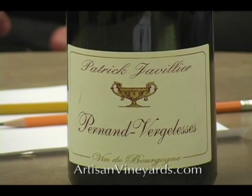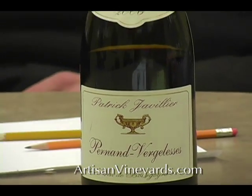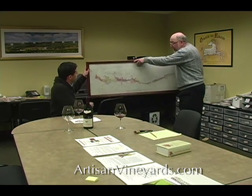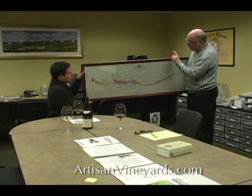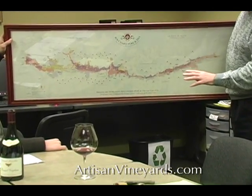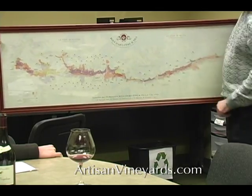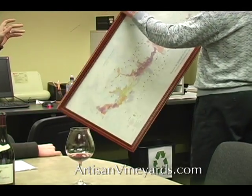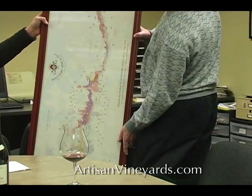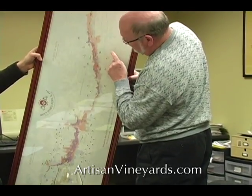Right, let me show you where Pernand Vergelesses is, and this is a beautiful map. We're going to tilt it down so the glare isn't so bad. But also, we're going to give you more of a perspective by turning it so that you can see where north and south is. Let's see, tilt a little bit this way. There, true north.